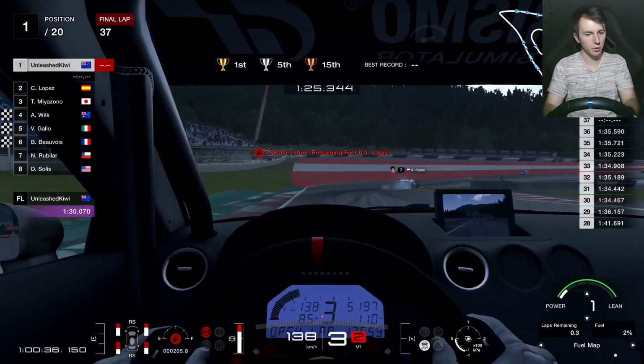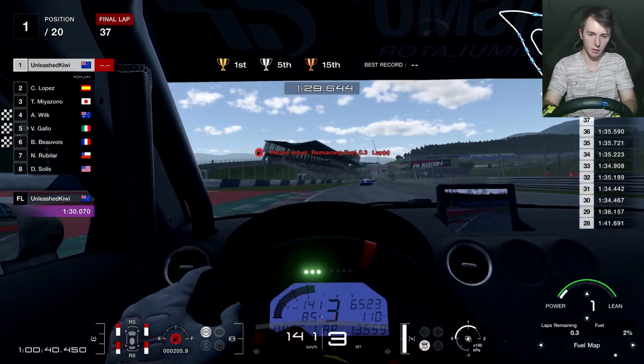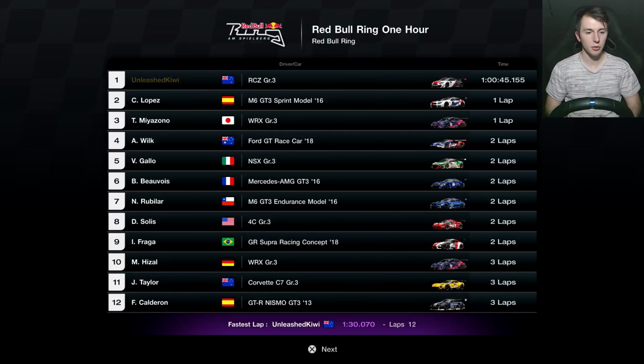We'll take the final turn for the final time. Try not spin it, and there we go. That's a 1 hour at Red Bull Ring with quite a dominant victory. Here you go, this is the results of the race. So only 2 cars behind us finished a lap behind, and everybody else finished 2 laps behind. So that was quite a good victory.